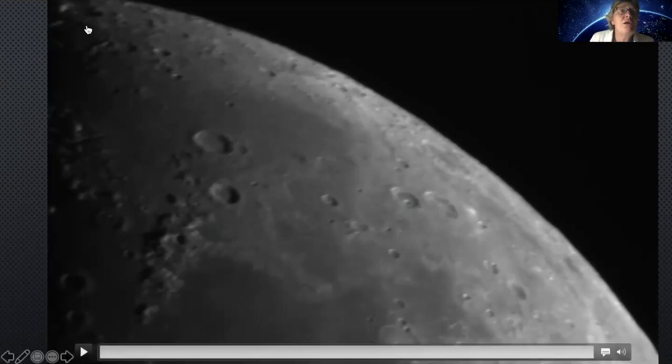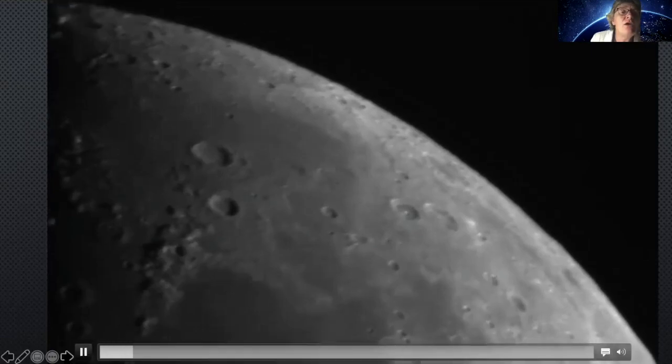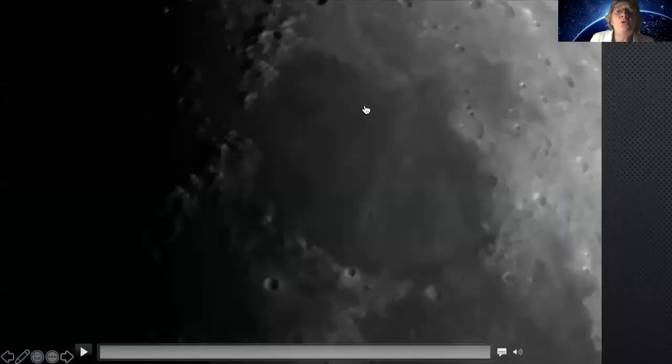So we're looking at the top one. We're just going to come down the side. So if we come down a little bit more, here we go. Now look at this. I mean, just look how much there is here to see. You've got these wonderful mountains.